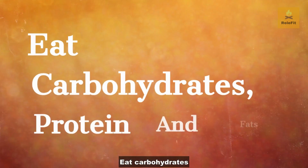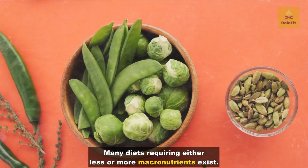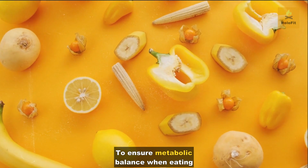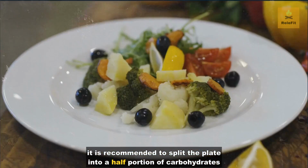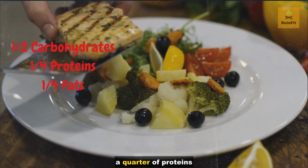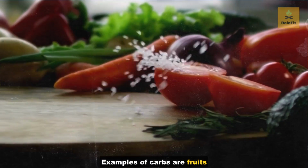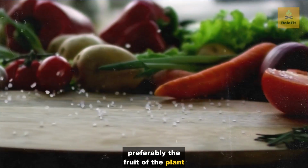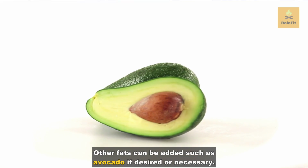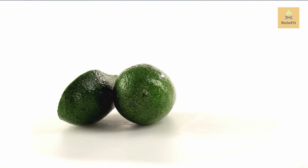Eat carbohydrates, protein and fats together. Many diets requiring either less or more macronutrients exist. To ensure metabolic balance when eating, it is recommended to split the plate into a half portion of carbohydrates, a quarter of proteins, and the last quarter of fats. Examples of carbs are roots, vegetables, preferably the fruit of the plant, plus lean meats for proteins. Other fats can be added, such as avocado, if desired or necessary.